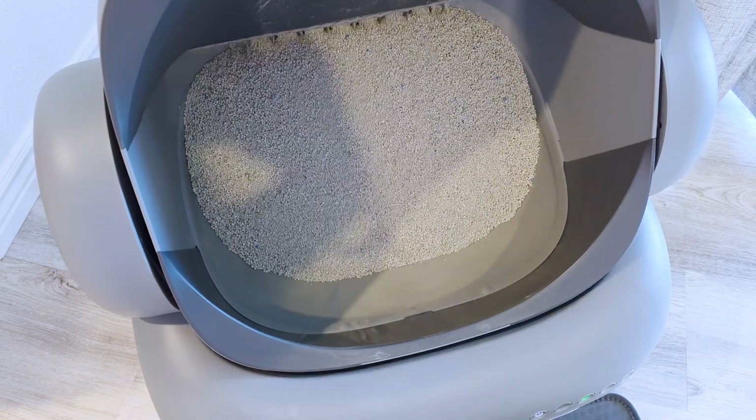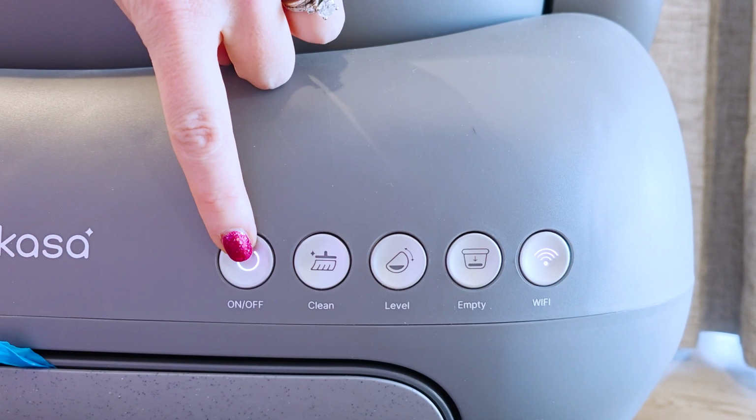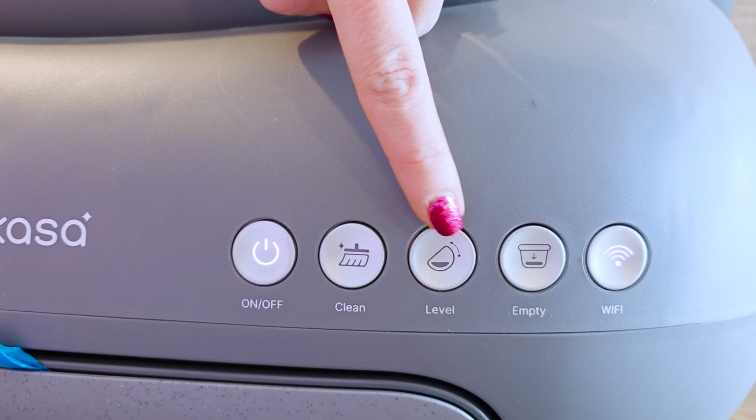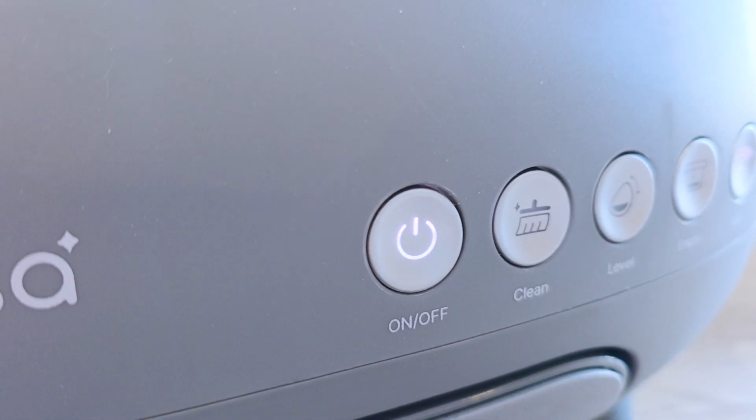Once you put it all together, you add your litter and you press the leveling button. Now on the front, we have the following buttons. There's on/off, clean, level, empty, and Wi-Fi. You press the on/off button for 3 seconds to turn it on, press clean to start a cleaning cycle, press level to level the cat litter, yada yada. Press empty for 3 seconds to dump all the cat litter, and you can press Wi-Fi for 3 seconds to set up a Wi-Fi network.